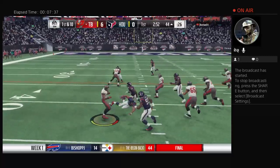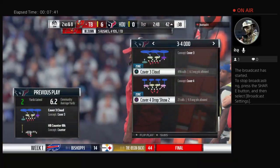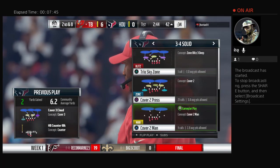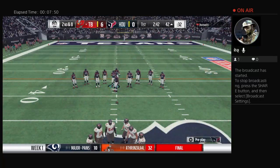A handoff as they run the counter play. Broke through some contacts, but unable to reach the 40. 2 yards on the carry there. It'll be second down. We haven't seen much from him running the football here in this first quarter. No, you're right about that. We haven't seen much of him at all so far.